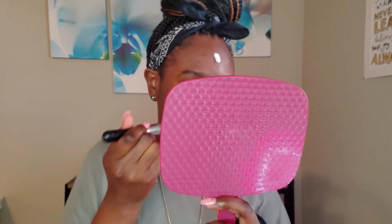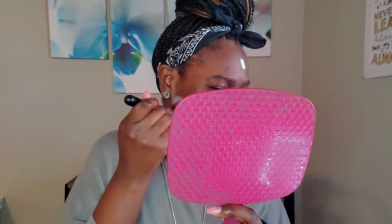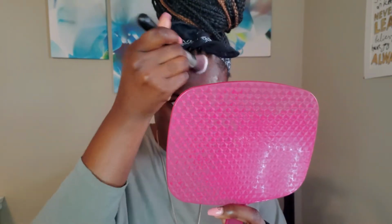And I'm gonna be using brushes today to help me speed up the process. I hope that works. Because then I can't bother to be stopping every minute and wiping off my hand when I'm transitioning from product to product. So I think it's best if I go in with my brushes.